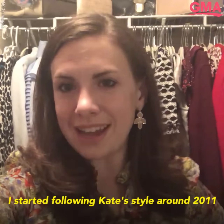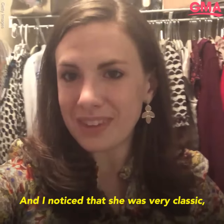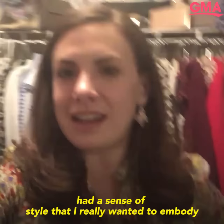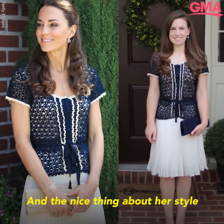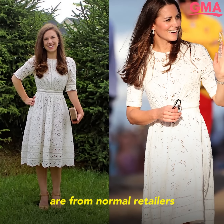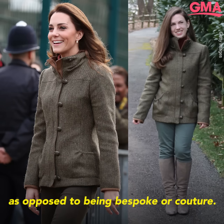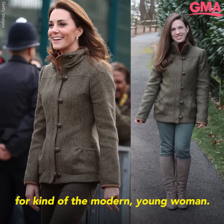I started following Kate's style around 2011 when she got engaged to Prince William. And I noticed that she was very classic, very put together, had a sense of style that I really wanted to embody as part of my professional wardrobe. And the nice thing about her style and following it all of these years is that many of the pieces she picks are from normal retailers as opposed to being bespoke or couture. So they're things that are really accessible for the modern young woman.